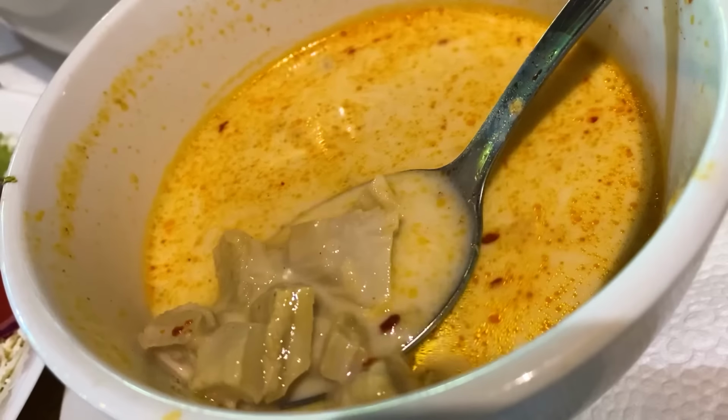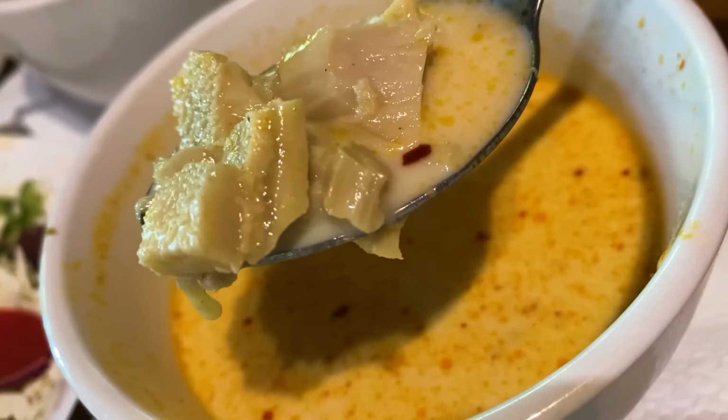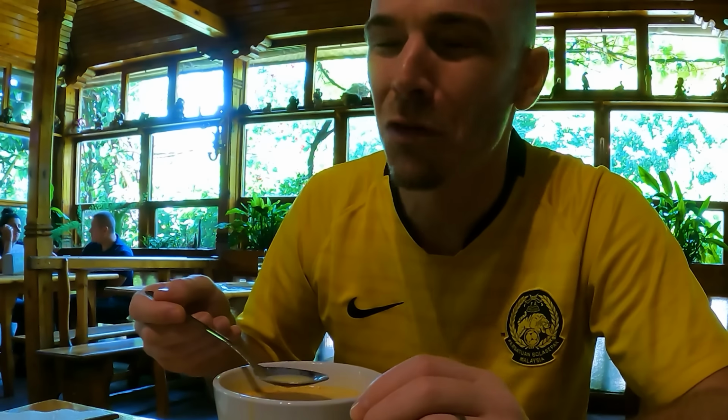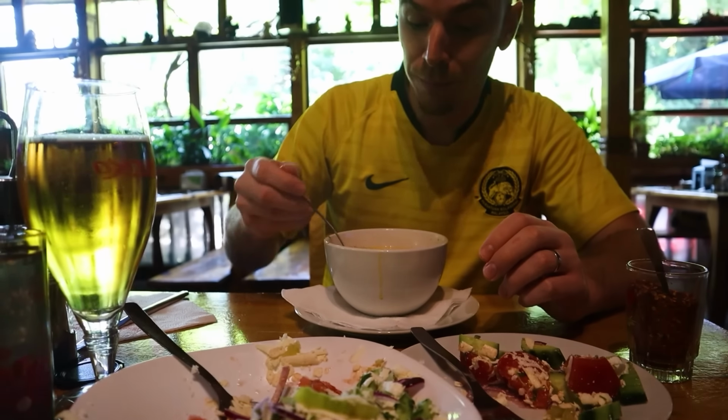But even without the vinegar, nice soup. Oh, the sour is good. Sour and tripe go together very nicely. Like I said, 5-star soup.